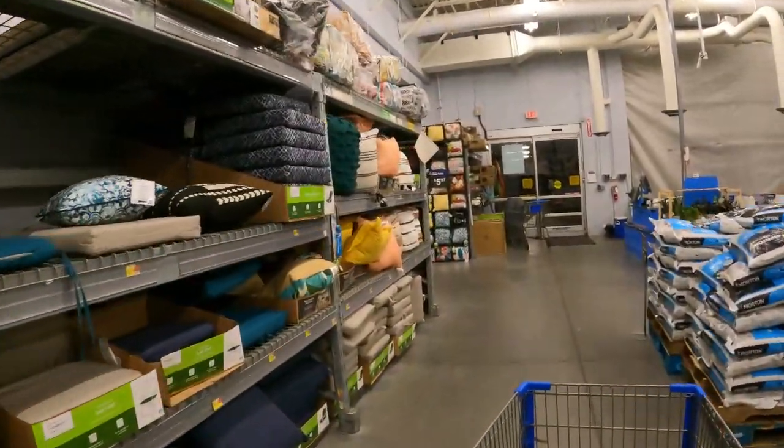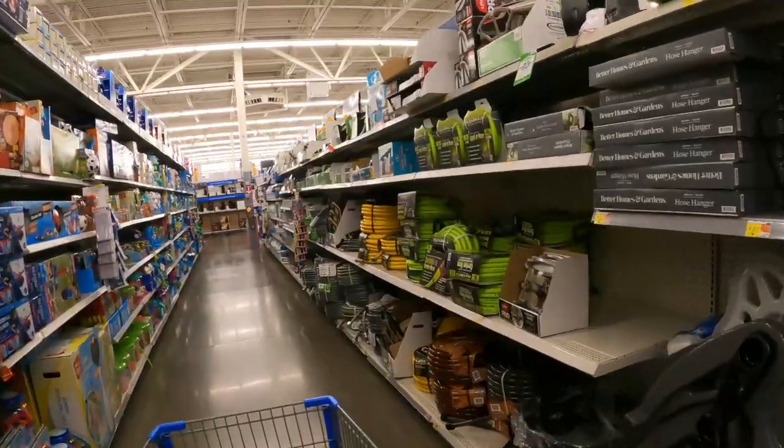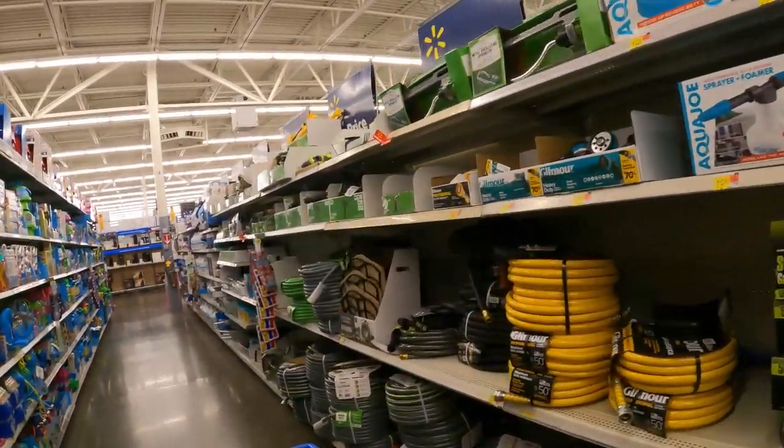Let's go on inside and see what else we can find in there. Outdoor accessories, I guess you'd call it. Some of this stuff will clearance out.